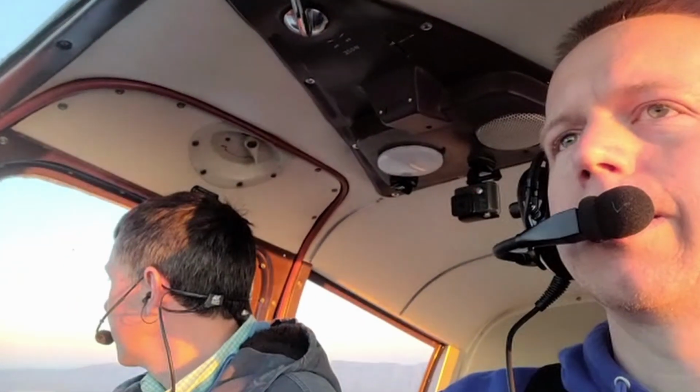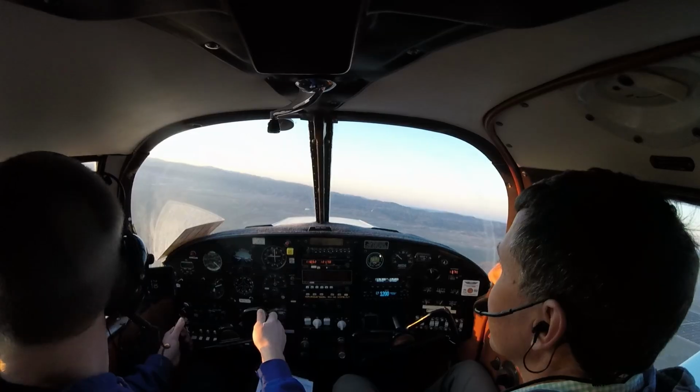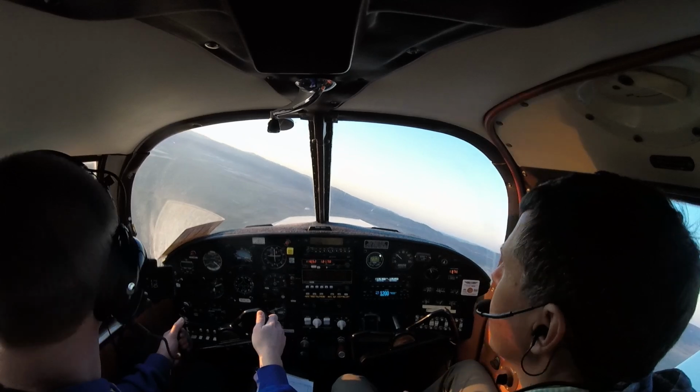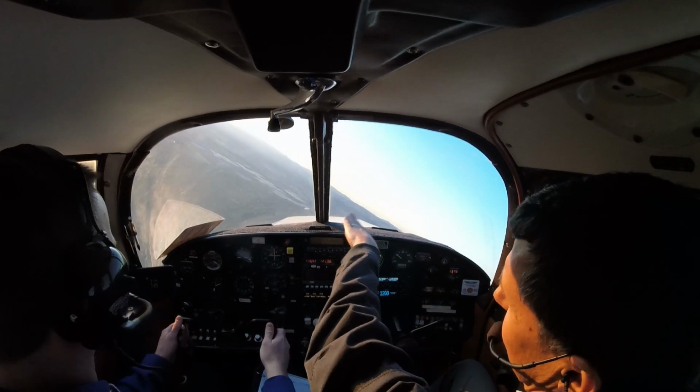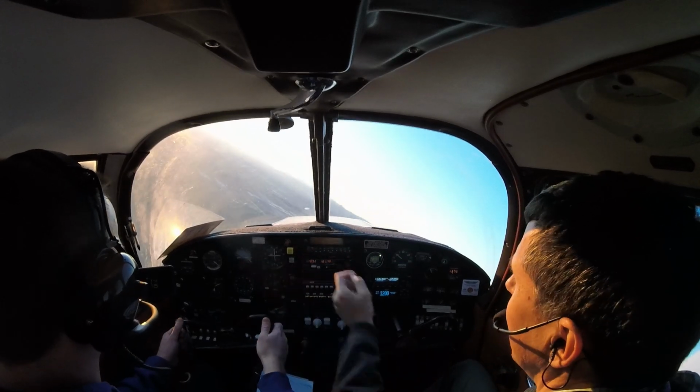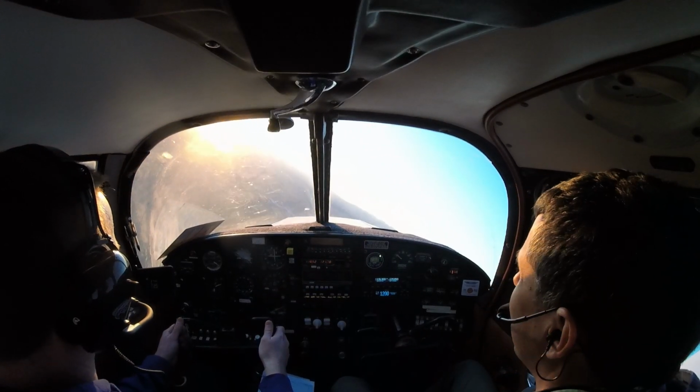Let's go left, right. Cleared on the left. Yep, clear right. So that looks like a 45-degree line to the horizon. That way, if this thing is not telling you right, then you can use this as a reference. Alright.